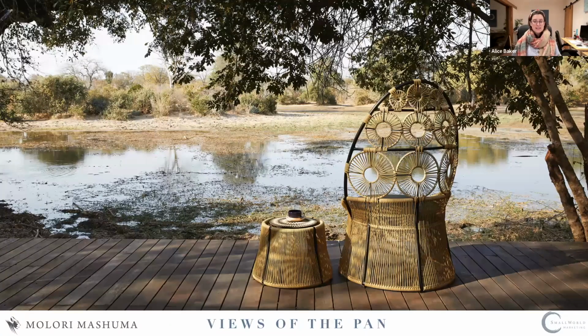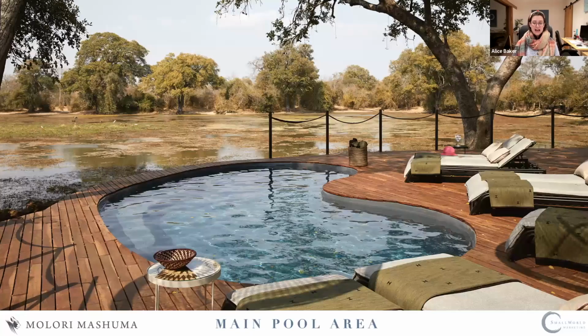So the interiors here are absolutely stunning. The camp is really comfortable. And so the idea of sitting here and watching the pan go by for a morning or an afternoon and having that real armchair safari experience is so doable. You've got this beautiful big pool area, which was used quite a lot while we were here. It's about 45 degrees each day. So we definitely made the most of this.